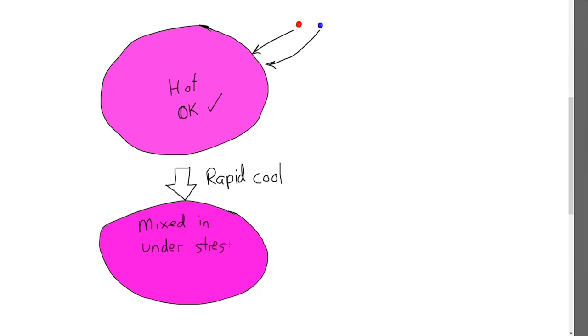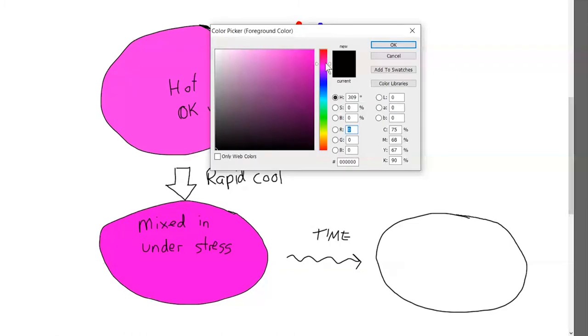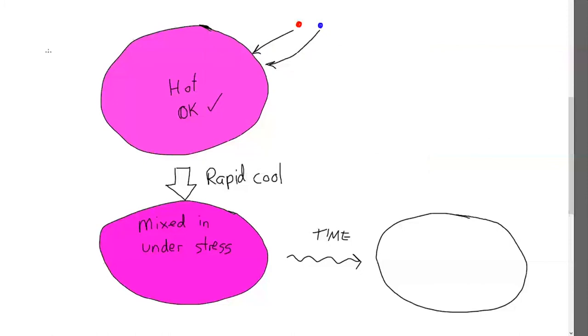But now that it's been quenched, it was a solid, but those bits of red and blue are under stress in here, so it doesn't like it. Now, over time, it takes a while, those stressed bits of those two ingredients start to mix out of the mixture. So this is now changed to a different color. And our red bits are starting to dissolve out of the solid, not liquid. The atoms are actually moving in the solid. They're just migrating their way along and making little bunches of red blobs.